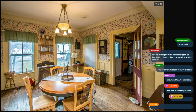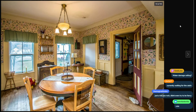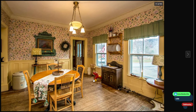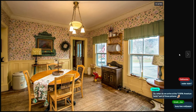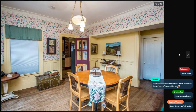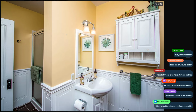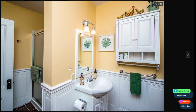Live, laugh, love.txt. That is something on the roof, you're right. I don't think we'll get a good look at it, though. Yeah. This is definitely a grandparent. Look at that. Aw, they got a little kiddo here. Busy bee wallpaper. It could be an Airbnb. Restroom, pretty bog standard. Looks like they got, yep, GFCI. So they've got some pretty relatively modern electric. That's good.